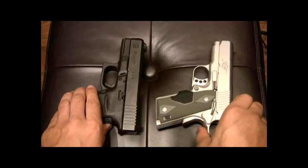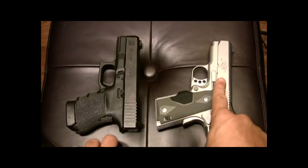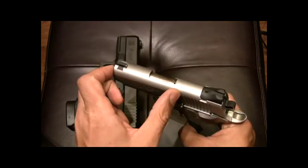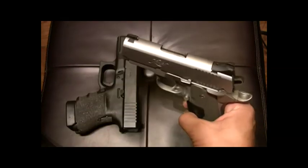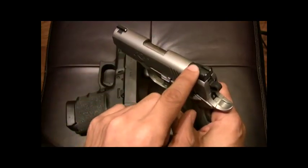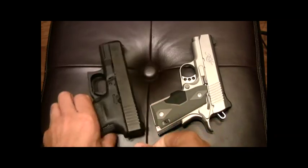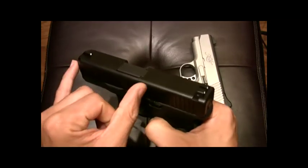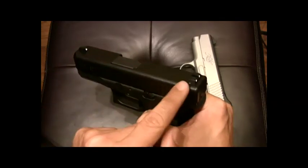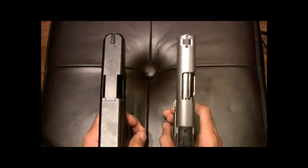In terms of barrel length and sight radius, we're looking at a 3-inch barrel in the Kimber. Okay, a 3-inch barrel, and the sight radius here to here, 4.8 inches. Fairly substantial difference. Here we're looking at a 3.78 inch barrel and 5.95 inch sight radius. So that's, measurement wise, one of the biggest disparities between the two guns.